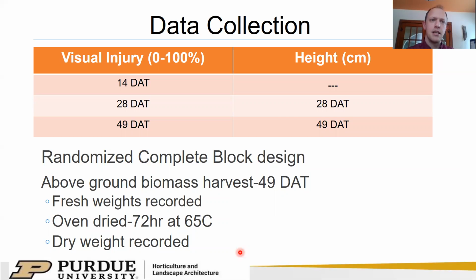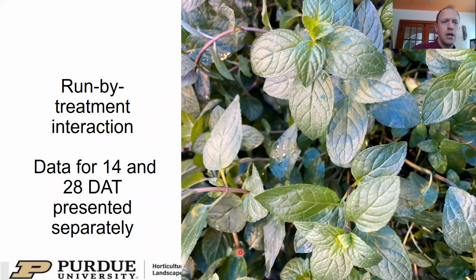The data that were collected, again, visual crop injury at 14, 28, 49 days after we treated, and plant height at 28 and 49 days after treatment. Then we did harvest the above ground plant biomass and took fresh weight and dried it and collected dry weight data as well.